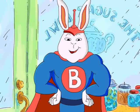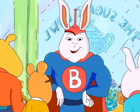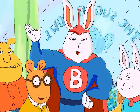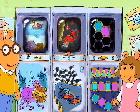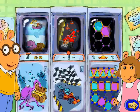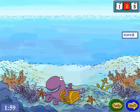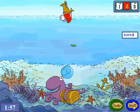Congratulations, kids! Your teacher tells me you've all done an incredible amount of good deeds today. As a special reward, we're going to play arcade games! Hooray! Click on one of the three games to play a new game. The octopus is trying to catch the floating objects with the bubbles he has in his treasure chest. To help him release a bubble, press the space bar on your keyboard, or click your mouse.